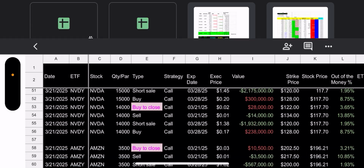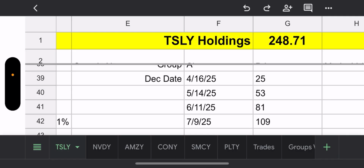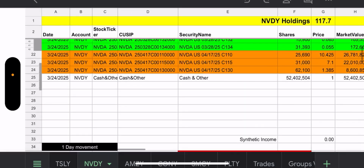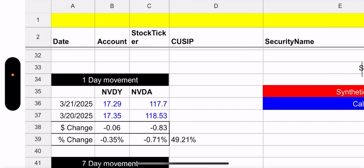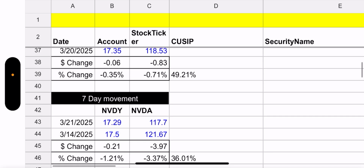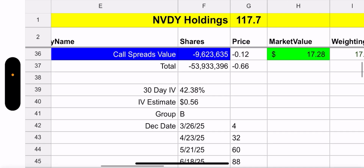That's what matters, right? It's all about next week. We celebrate a little bit, and then we say, what about next week? What are you going to do for me lately? Let's see. For now, NVIDIA went down yesterday 0.71%, while the underlying only went down 0.35%, so that's pretty cool. 7-day movement, NVDY went down 3.37% and NVIDIA went down 1.21%. Super cool.